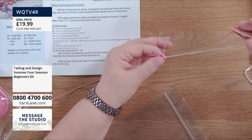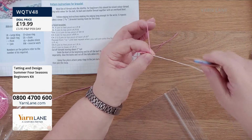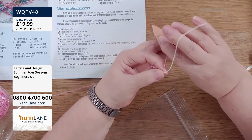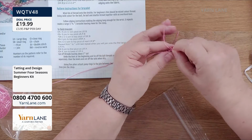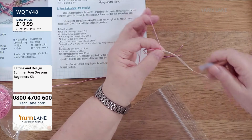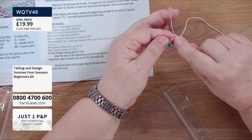Okay, so let's do the stitch again. Over the hand, underneath, back over the top, and pull. Second half, over, under, and pull. So that's another 2, and we now need another picot. So we're going to leave a little bit of thread to do the picot. Finish that off, and then the last stitch.